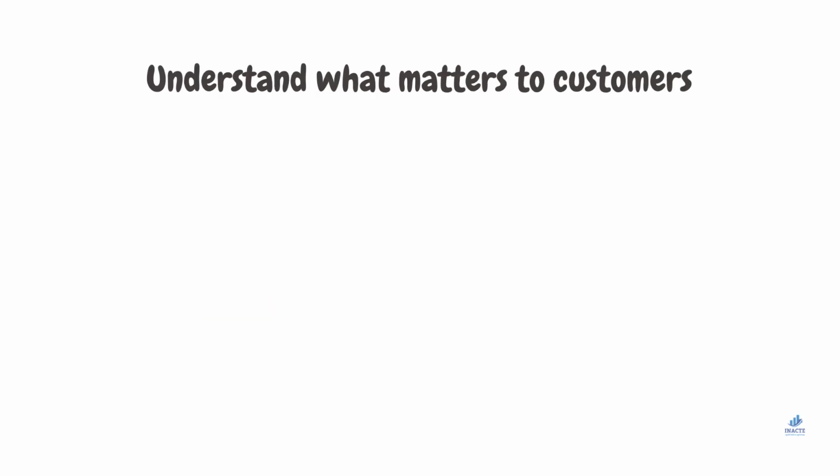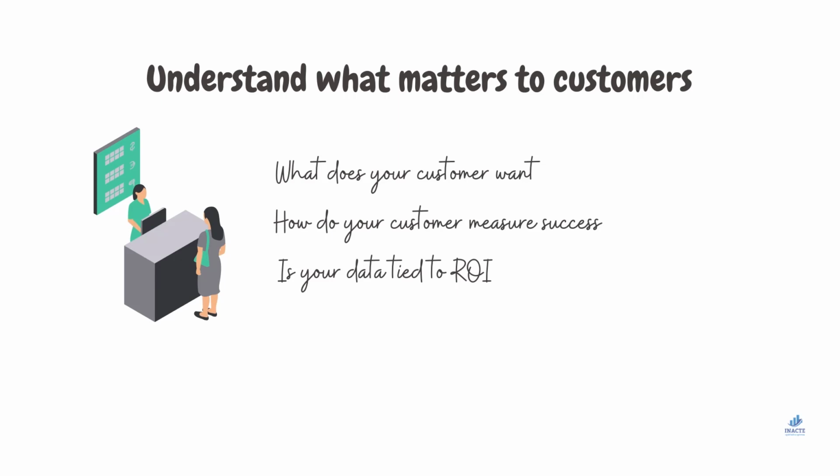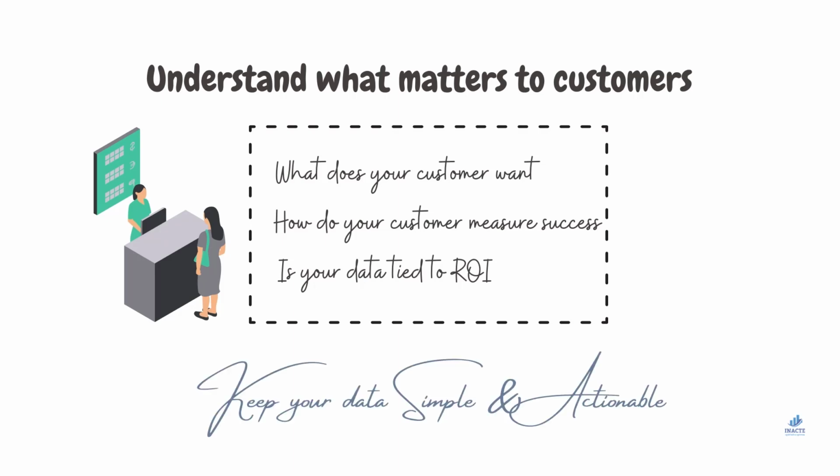Seventh, understand what matters to customers. We really need to understand what matters most to our end customers. How do they measure success? We can have all the data in the world, but if it doesn't tie to the ROI, it isn't actionable. It will just create noise. Keep it simple and focus on actionable insights that tie to the ROI.